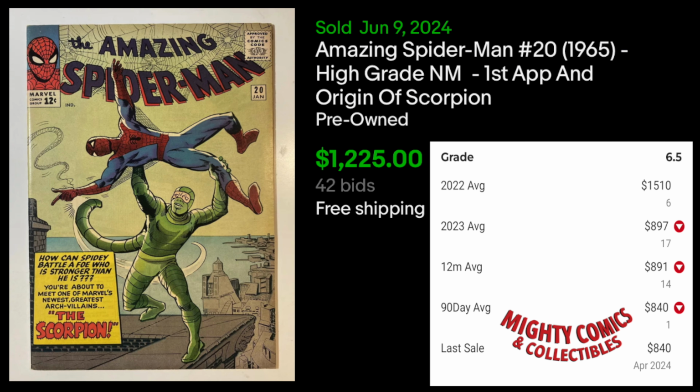Here we have a copy of Amazing Spider-Man number 20 in high grade near mint. They're calling this book, of course, the first appearance origin of the Scorpion. Now, this book sold on June 9th of this year for $1,225 on 42 bids. But let's go ahead and take a look at a 6.5.